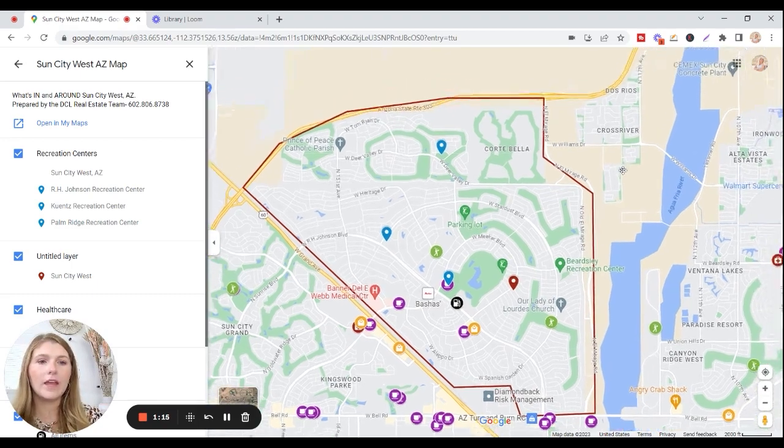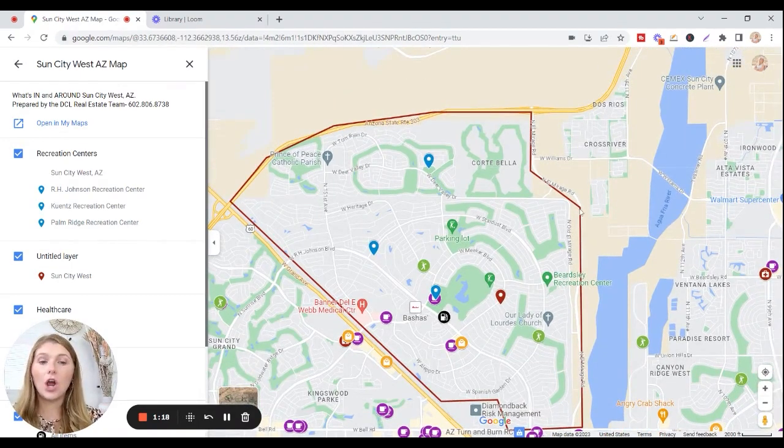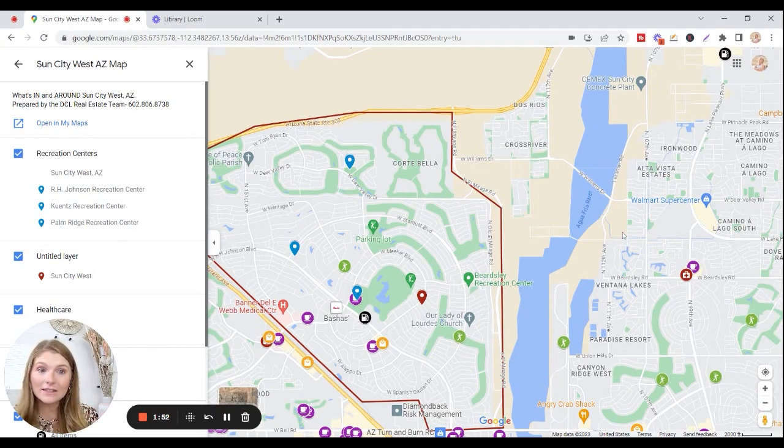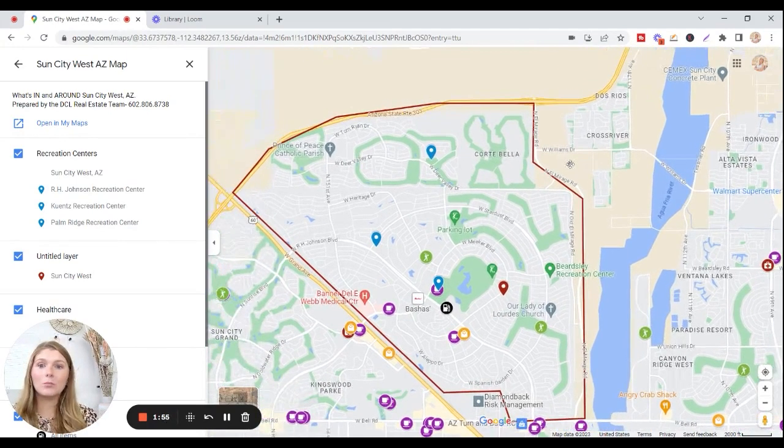Now, I do want to note that there are some neighborhoods right here that are Sun City West addresses, but these are technically not Sun City West residents in the sense that it's not age restricted. So if you're looking for an all ages community and you come across these neighborhoods right here, there's also a new construction one over here as well, that are Sun City West addresses, but they're not age restricted. That's not a mistake. It's true. These are not age restricted. There's also a couple of neighborhoods over here that are Sun City addresses, but again, same thing where they're more like City of Peoria with a Sun City or Sun City West mailing address.